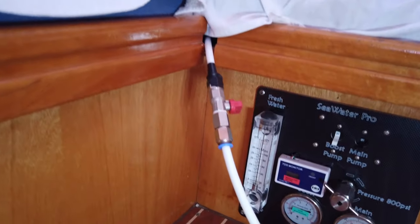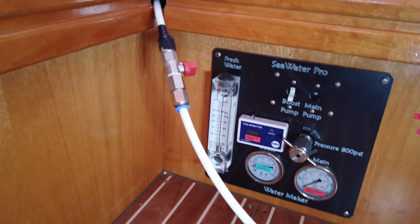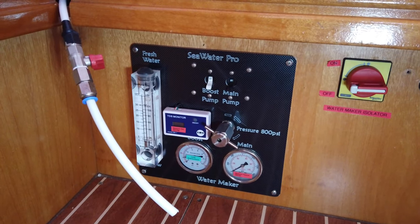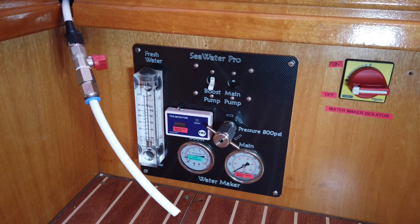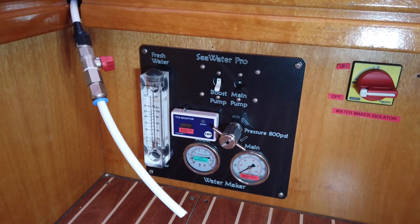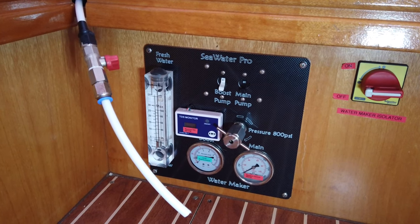Just here sticking out is a little hose that we use to fill up our water bottles and drinking containers directly. It's plumbed into our main aft tank, and we make about 270 litres at a time, which is our full tank. And it makes it at about 80 litres per hour.